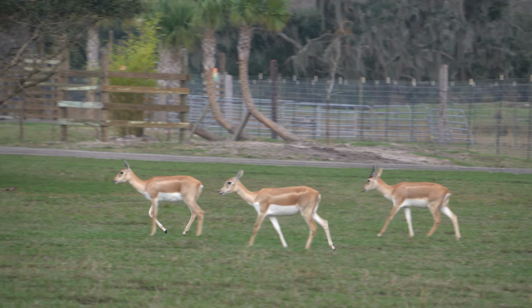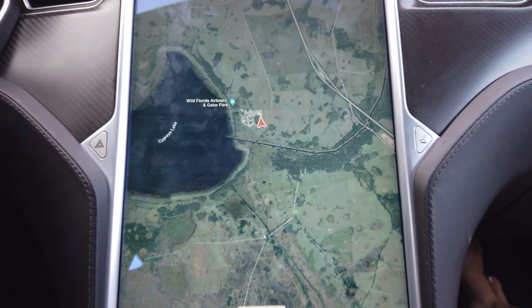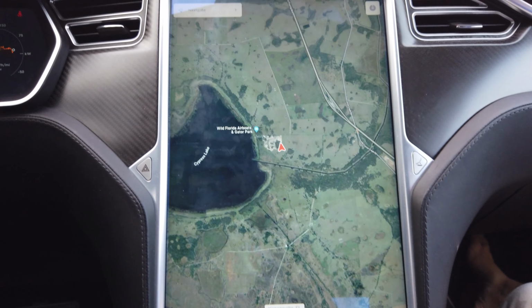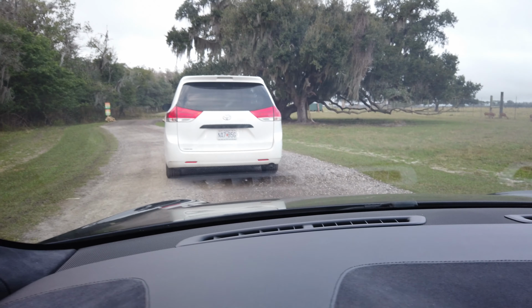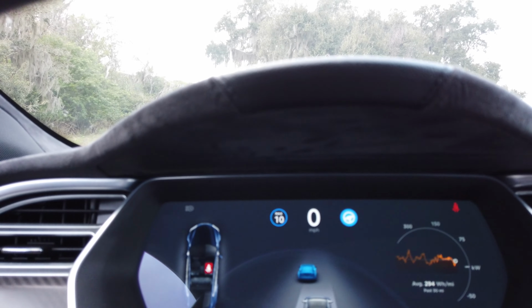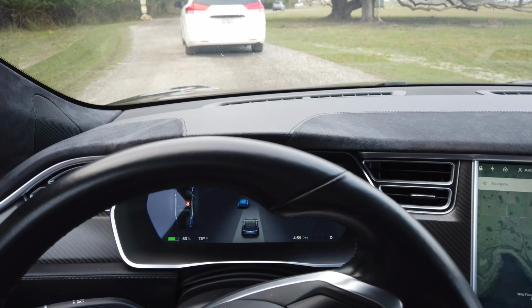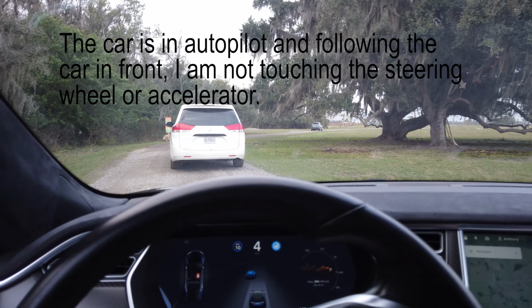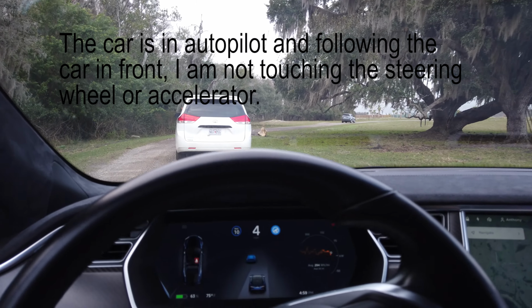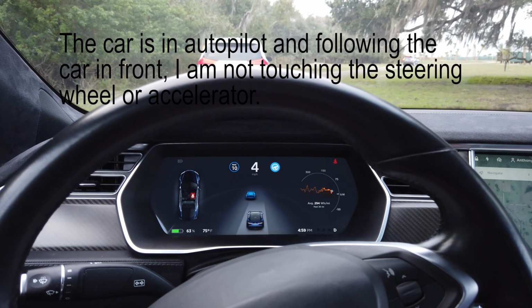Look at those cute spotted deers. Hi, cute spotted deers. Are those buffaloes, Mommy? All the way out there. I think maybe they're just cows. They don't look big enough to be buffaloes. But maybe some of them are. I don't know.